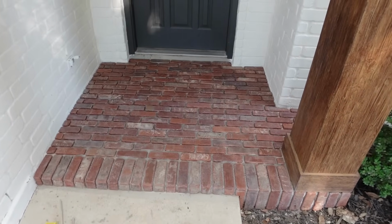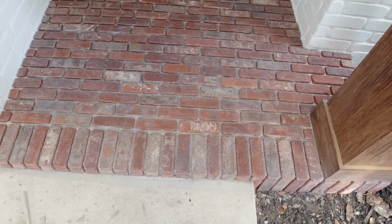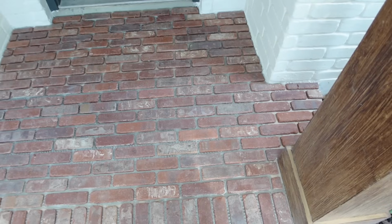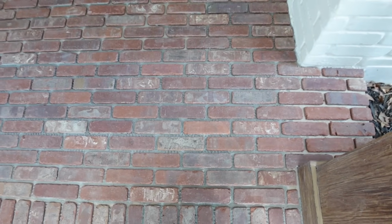Okay, the brick is all laid. I went through and wiped off the top of the brick just to make sure there wasn't any grout left on the brick. So now I need to make sure that there's nothing in between the cracks that's super loose, because I'm getting ready to grout.